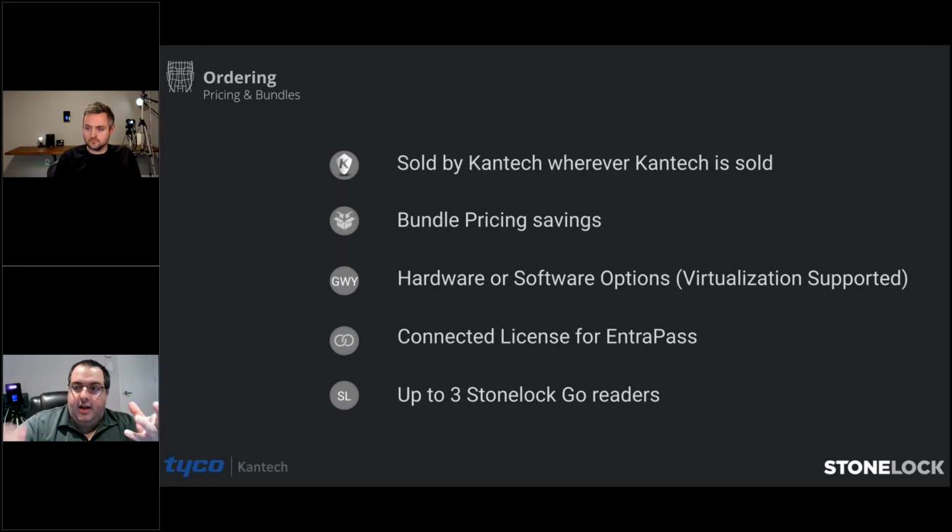You can just buy a hardware box that comes with StoneLock on it, the software, and the number of readers you want. So it's one part number for everything you want, but it also includes the connected license. Remember I told you the connected license, you have to add an EntraPass? Well, you don't have to now buy it because the starter kit includes the software license, the connected license, or the hardware, whichever you want, and you can add 3 units in that bundle.